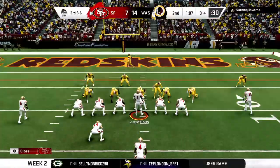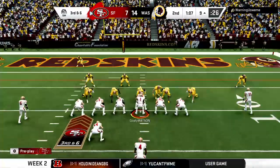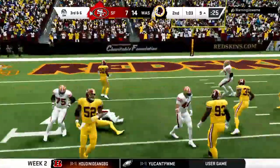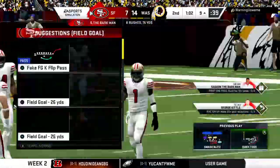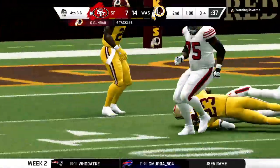Mike, 55. Right there in the middle. 55. You ain't going nowhere. Switch. Now they'll run it on the toss. And he'll be brought down well short of the first at about the 9-yard line. Just a 1-yard pickup there, and it'll be 4th down.